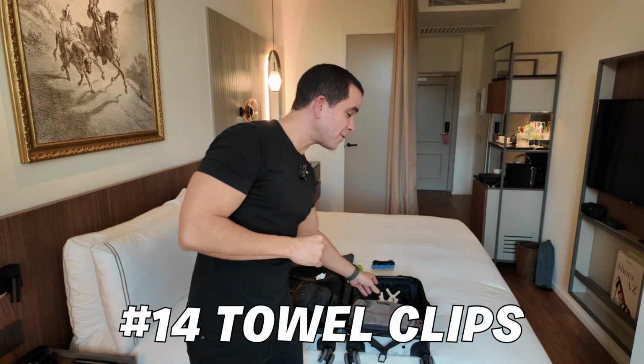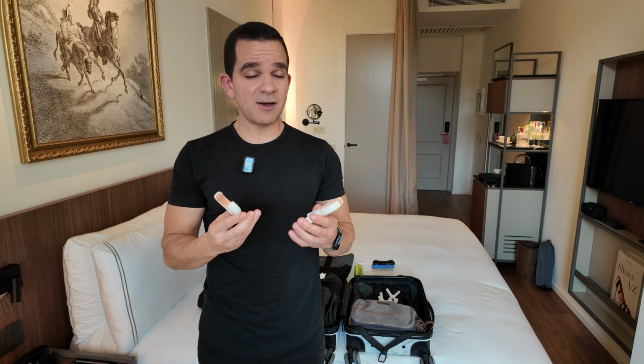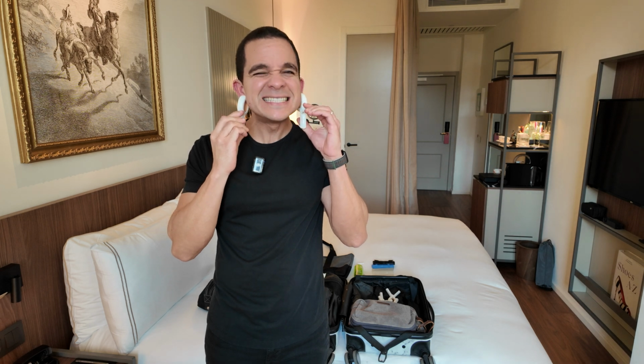Number 14. Towel clips. These can come in handy for use in the pool or beach areas, or they even make handsome earrings.